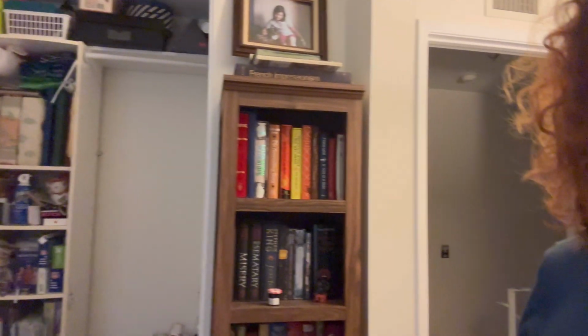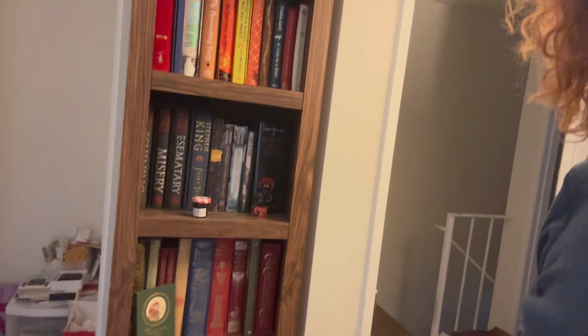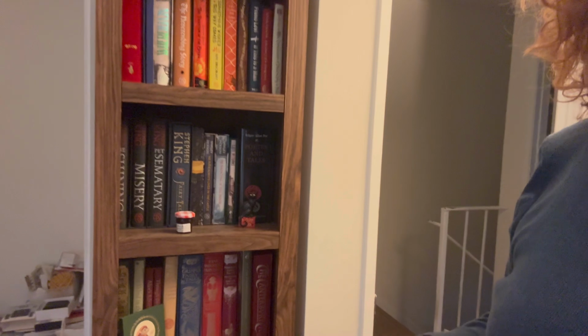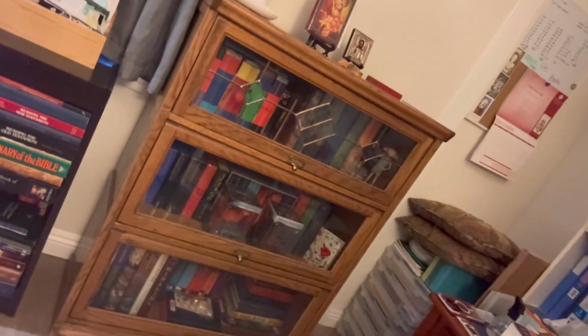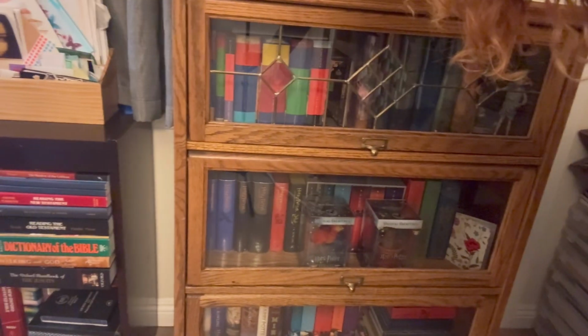And these are the Folio Society books, most of them, some from the Imaginarium. These are all very special. Some are signed by author and illustrator, some are not, but these are special edition books. And I also have the Harry Potter right there. It's crooked, so I apologize for that. Let me see if I can do this. Does that help? That's the Harry Potter collection.